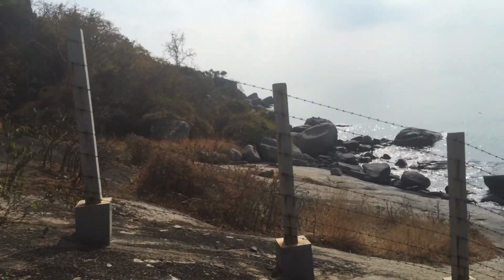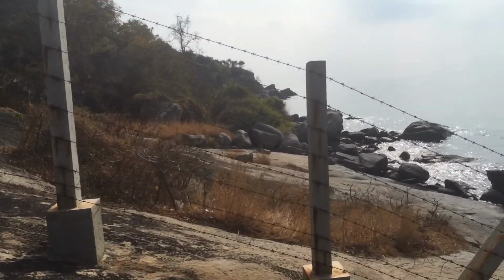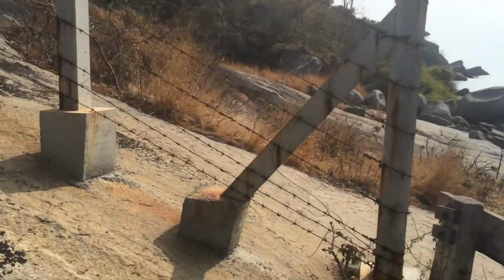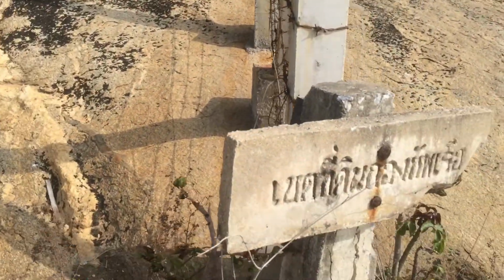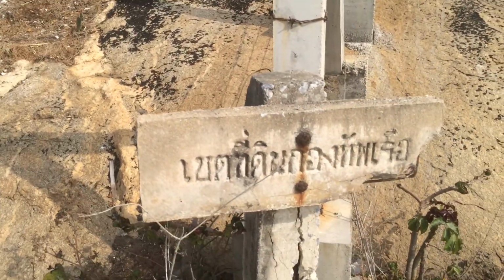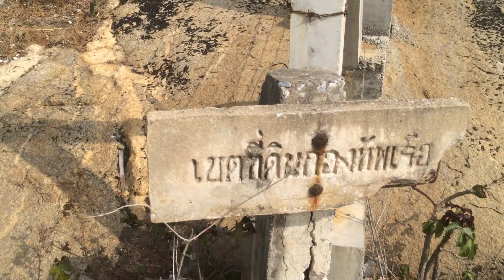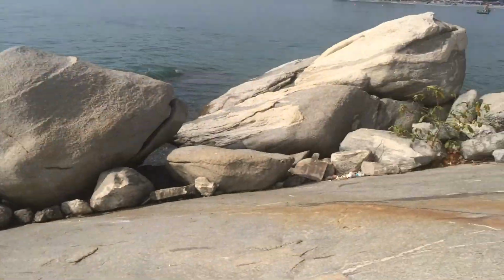Here, this is a fence, which I've been told was constructed by the army to denote property, I guess. And if anyone can read the Thai sign here, I think it says army property or army easement or something like that. And here is a cool formation in the rock.